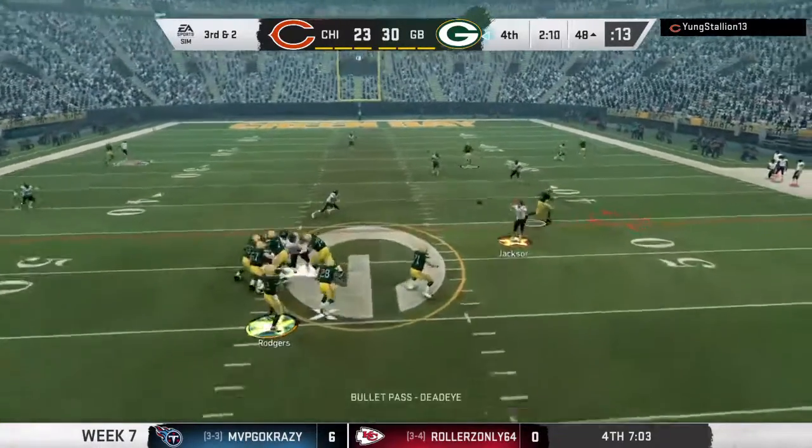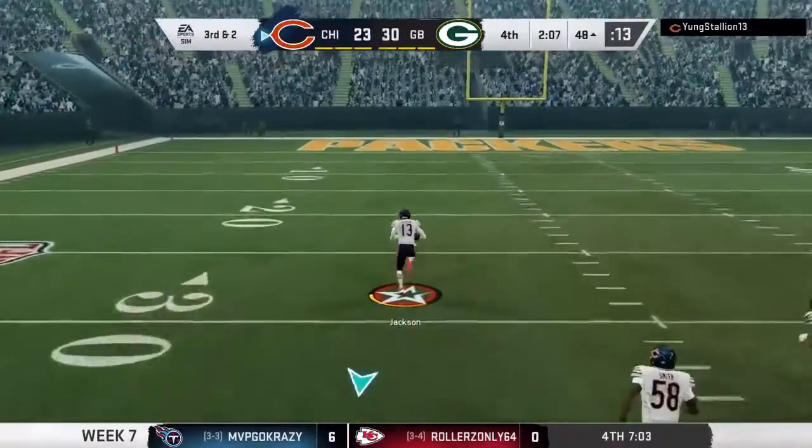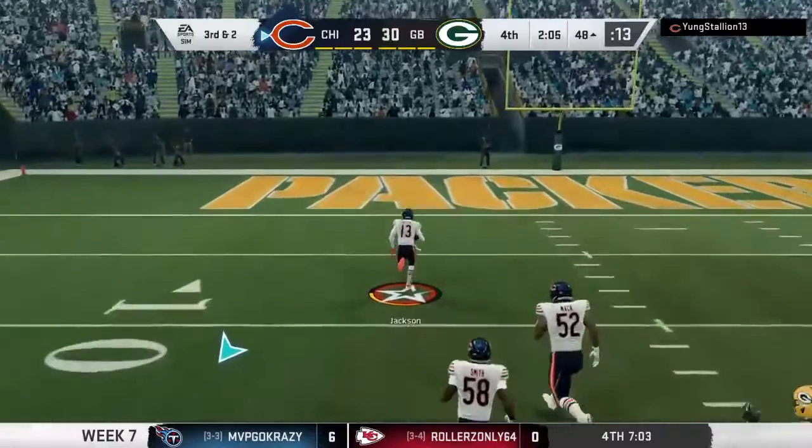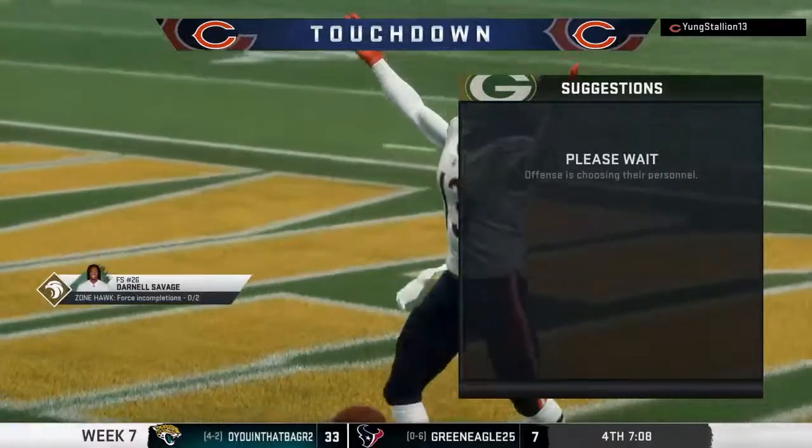Working from the gun, Rodgers. And look at this. They get the turnover they needed. It's intercepted. Eddie Jackson picks it. And he will score. Touchdown, Chicago.